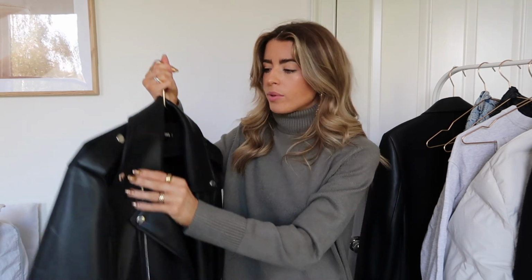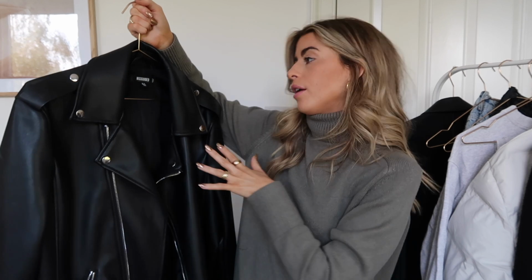I get so many questions about this jacket because it's such a good leather jacket that I think for the price and from where it's from, it's honestly incredible. This is from Misguided. I got this last year. They do still sell it. I hope it's still in stock when this video goes live, but I will make sure I link everything below.